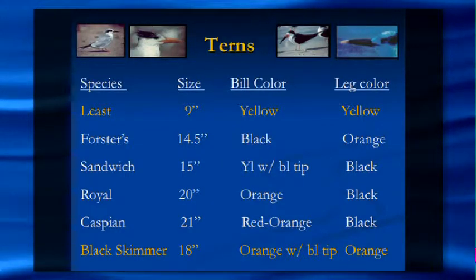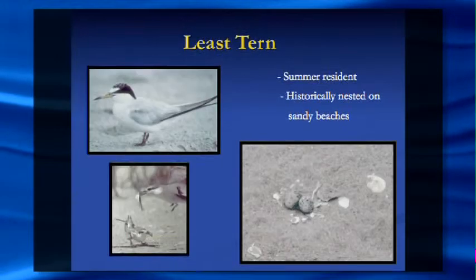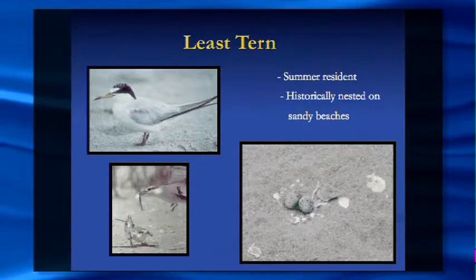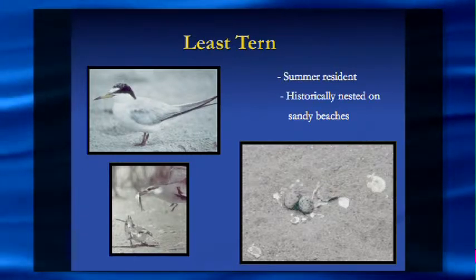And for the most part, they're wintertime birds, although there are a couple of them that are here during the summertime nesting season. And the one that we're looking out for right now is the least tern. These are the ones that have just returned, usually about the 3rd week of March. They returned from down south. They're here for their summertime nesting season.